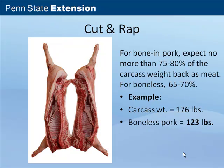But now maybe we're going to sell individual cuts at our farm and farmers market or through a CSA. Well, we're going to have further loss, right? So for bone-in pork, expect no more than 75 to 80% of the carcass weight back as meat. For boneless, it's going to be a little less, right? Because you're taking the weight out of the bones if you're getting boneless cuts. So in this example, we had 176-pound carcass weight. We got boneless pork back, so we've actually had 123 pounds of saleable meat. Okay? And what we're going to get into at the end of these three examples is then how we're going to figure out what that price should be per average cut of meat.